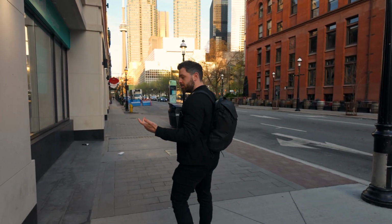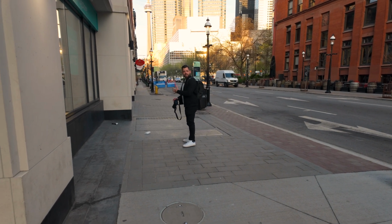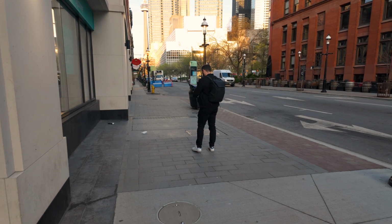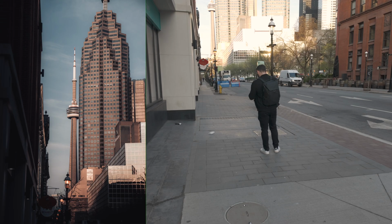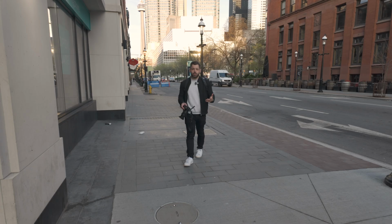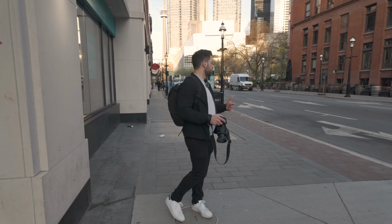And what I really like to do is walk out into this sort of leading line of the sidewalk and the street here. And if you shoot this at 50 to 70 millimeters, you get a cool shot of the CN Tower just being partially blocked by the condo building. And what's really neat is just getting that extra compression of the building.